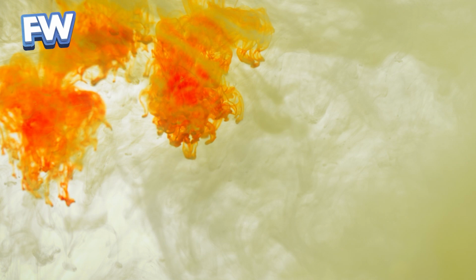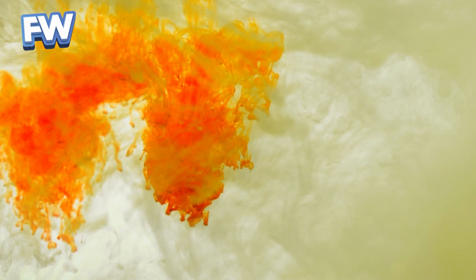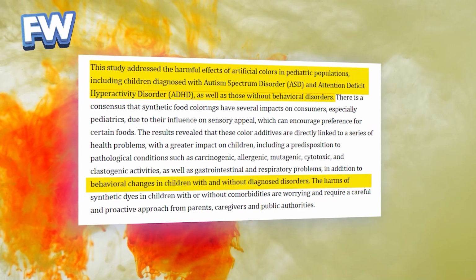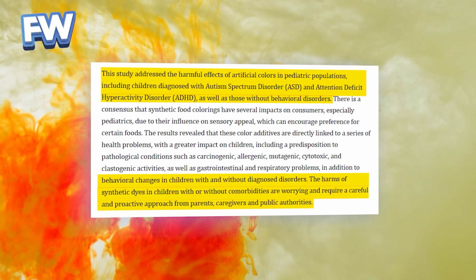A 2022 comprehensive research review found evidence from both animal and human studies supporting the connection between artificial food dyes and behavioral changes in children. While experts note that food dyes may not directly cause ADHD, they can trigger hyperactivity and potentially worsen existing symptoms, leading healthcare providers to increasingly consider dietary modifications for behavior management.